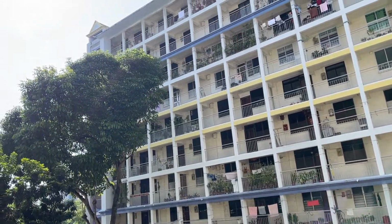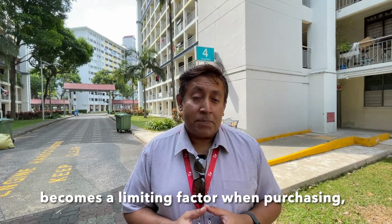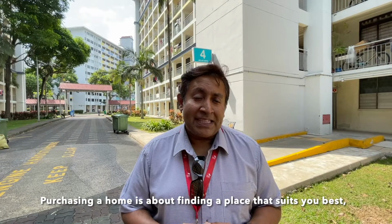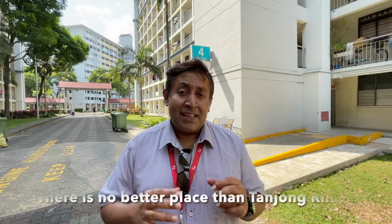Now, many people will be wondering whether this is a place to purchase, because the CPF limitations, when there's only 30 years left, becomes a limiting factor in a purchase. However, purchasing a home is not just about money alone. Purchasing a home is about finding a place which suits you best and which is best for your pocket, and it is a place where it is easy to get around. There's no better place than Tanjong Rhu.